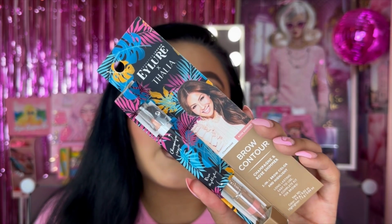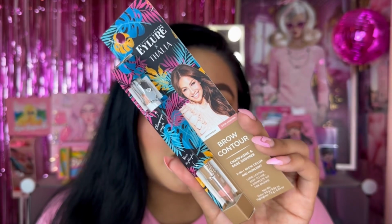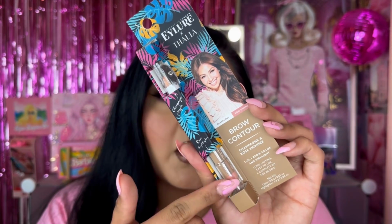Okay, next let's go into the products that I'm actually not going to open because I am gonna donate these. I'm gonna take them to work and see if some of the students want to use these. I just know I'm not gonna get any use out of these products if I open them and leave them in my collection, so I'm just gonna go ahead and take them. This is the Eylure times Thalia Brow Contour in Champagne and Rose Shimmer. It is a 2-in-1 brow color and highlight, which looks like so. Again, in the shade Champagne and Rose Shimmer. So I did see this at my local Dollar Tree. It does come with a dual product, but again, I'm not going to use this, so I'm just going to leave it in its packaging.